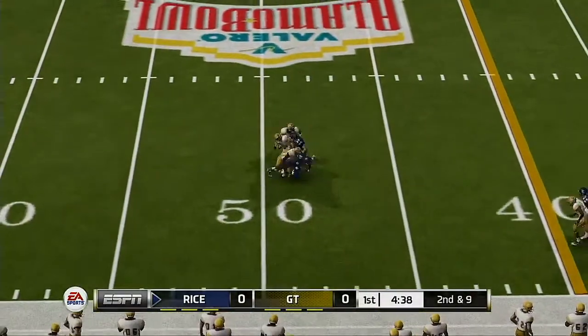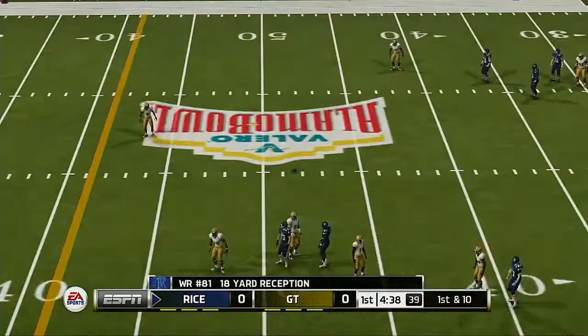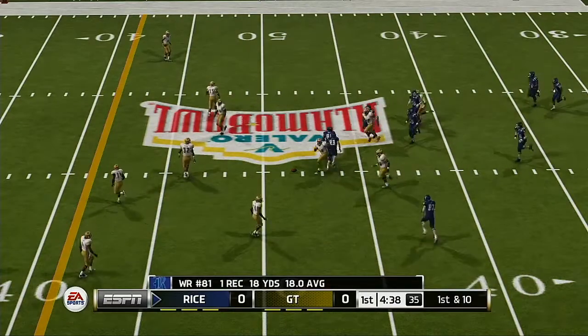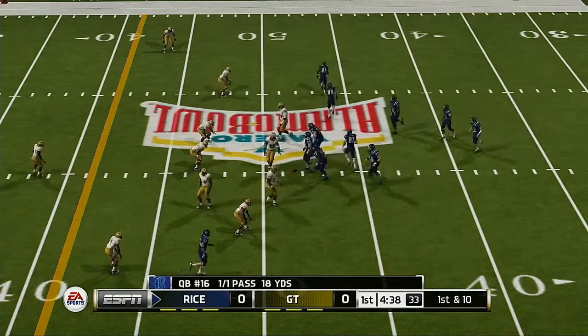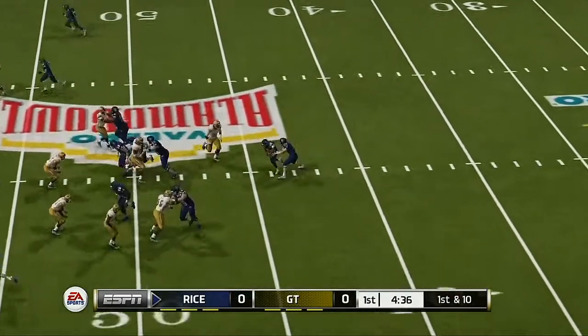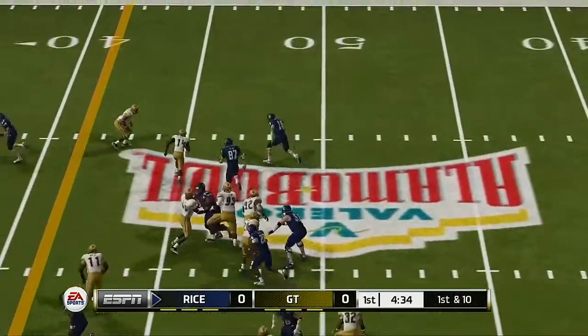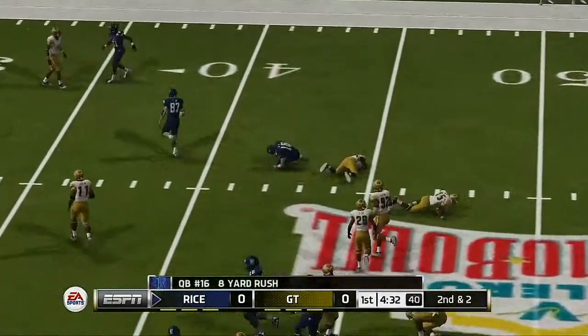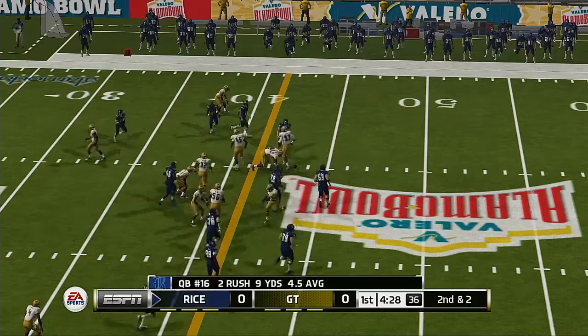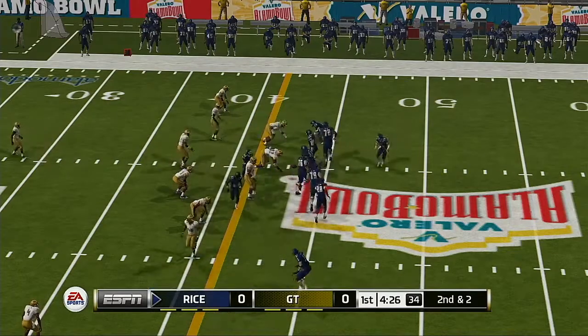He flings it left. And he's tackled right away. He looked pretty cool back there. Even with the outside linebacker blitzing, he made an accurate throw, and the result is a new set of downs. He's on the run. And down he goes at the 43-yard line. That makes it second and two.